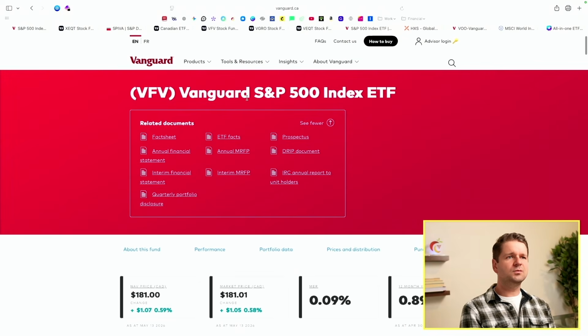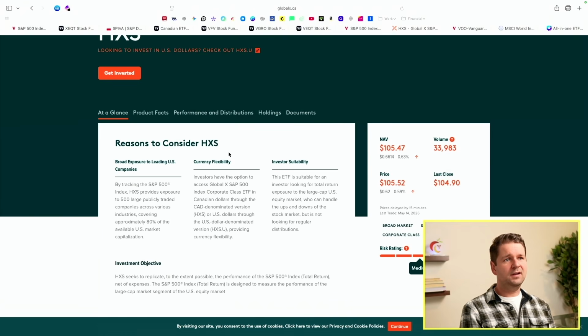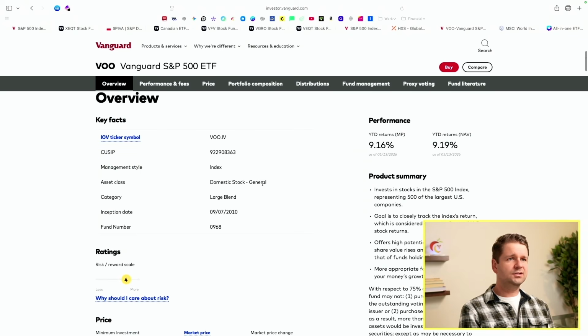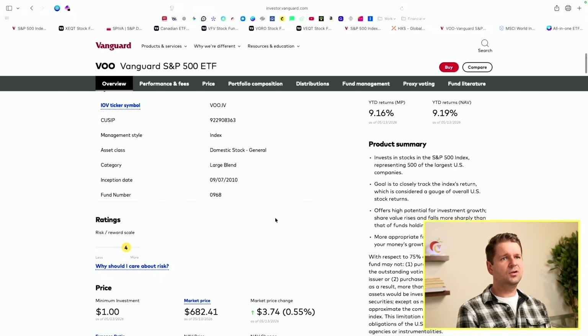So in this case, we've got the VFE. Another option that we could have is HXS, which is another one that's invested in the S&P 500. You can see here that you can even buy it in a Canadian denominated version, or you can use your US dollars. Again, all of these are unhedged. And then we've got something like VOO. This one here, the VFE, is in Canadian currency. This VOO is actually in American, in USD.